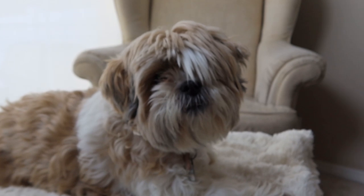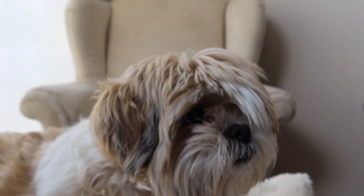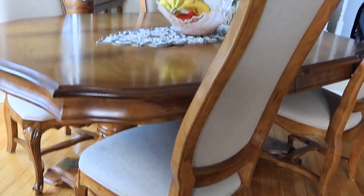This is Sassy. She is a very, very good girl who needs a haircut. But because of the pandemic, no one could get a haircut. Lots and lots of comfy pillows and warm and soft blankets.